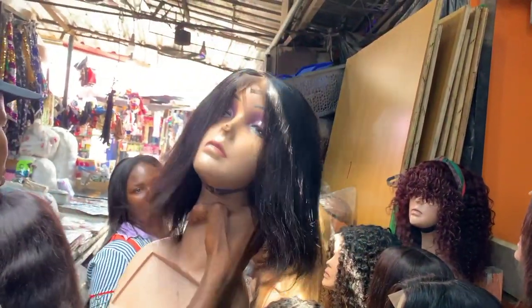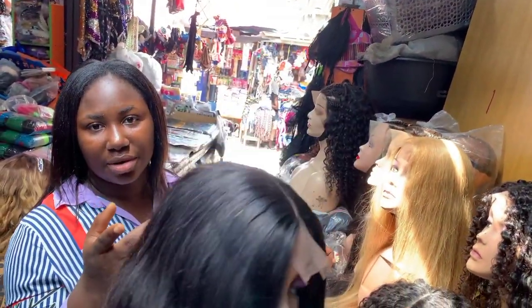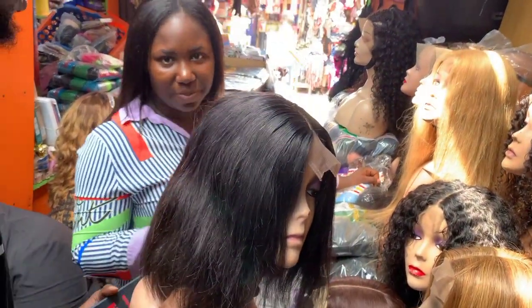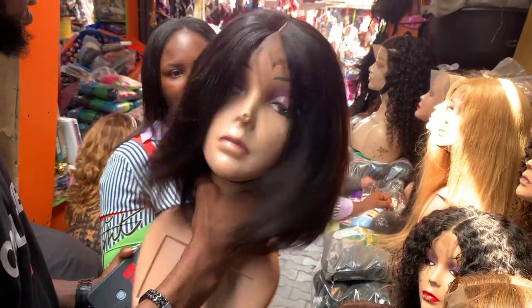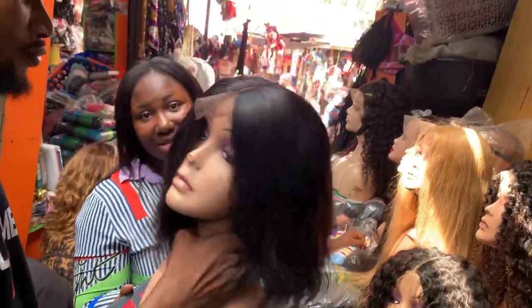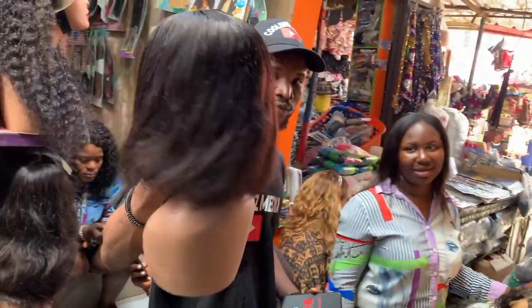What about this? This one is normal Brazilian bulb. This one is 18,000 naira, for people that want something cheaper and affordable, but the quality is also there. 18,000. Yes, 18,000. 100% hair. Okay, 100% hair. 10 years guarantee. Nothing like that. Okay, you can see.